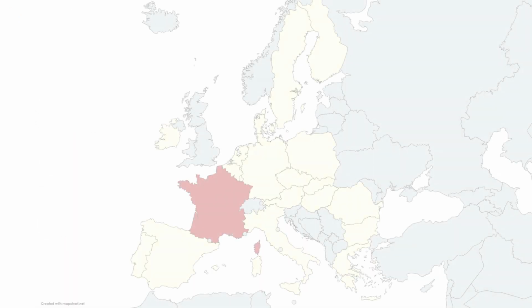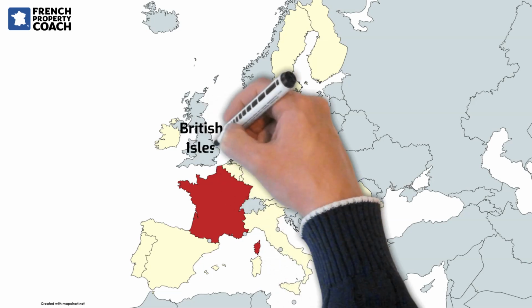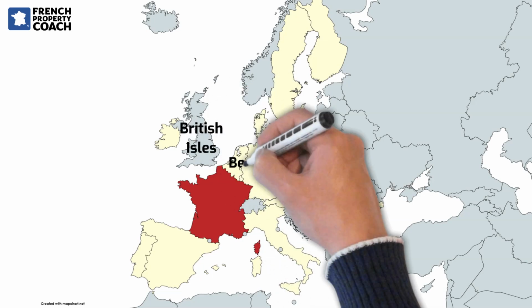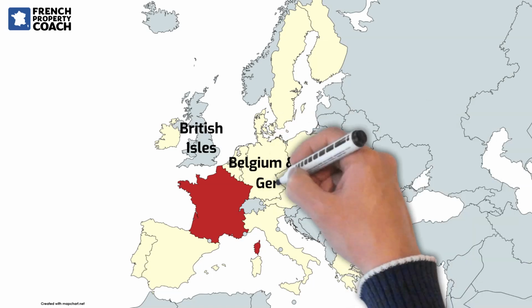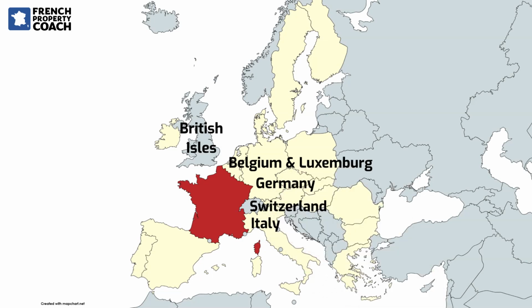France is located on the western tip of continental Europe, as you know, with 7 neighbors. Across the Channel to the north, the British Isles, then Belgium, Luxembourg, Germany, Switzerland, and Italy, with Spain across the sea, and let's not forget tiny Monaco near Italy and Andorra on the Spanish border.